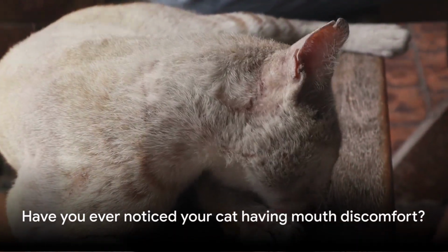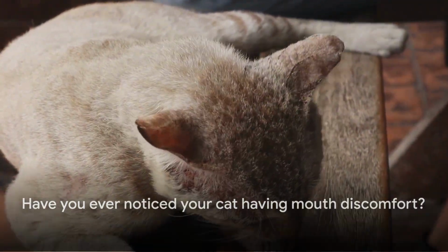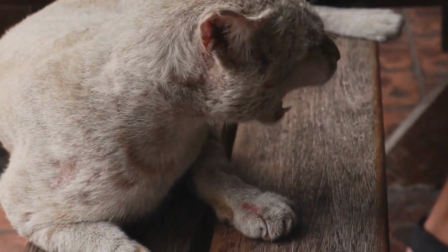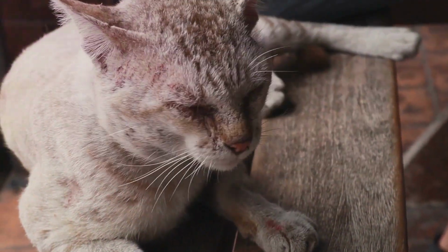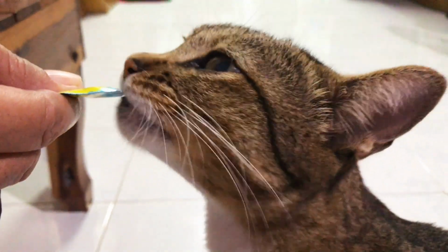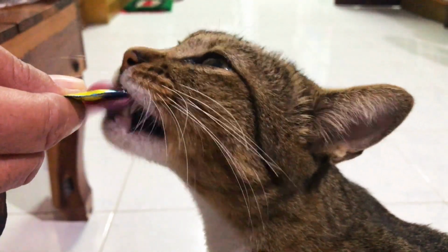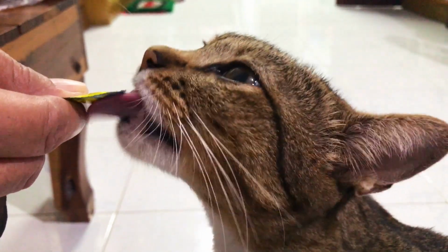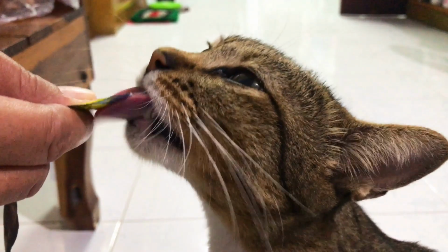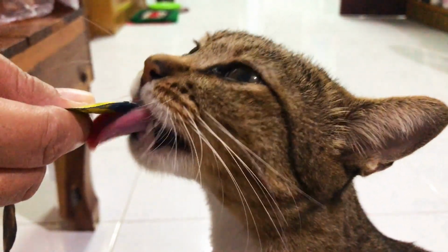Have you ever noticed your cat having mouth discomfort? If so, your feline friend might be experiencing something called stomatitis. Stomatitis, while not a household term, is a common condition in cats that can lead to serious discomfort and health complications if left untreated. It's a condition that inflames the mouth and gums, making it painful for our beloved pets to eat, drink, and sometimes even breathe.